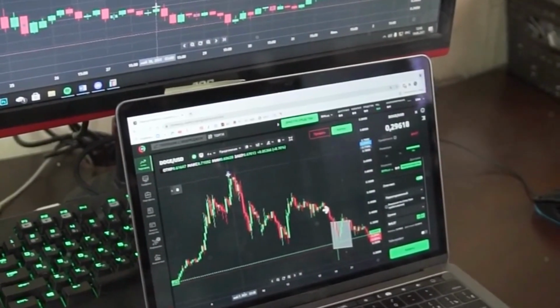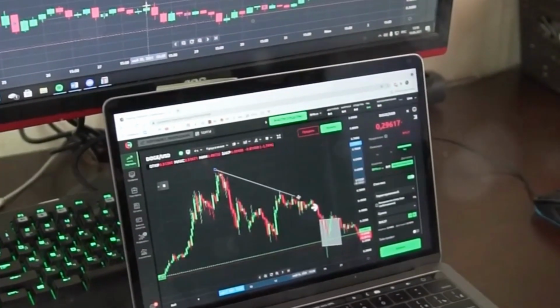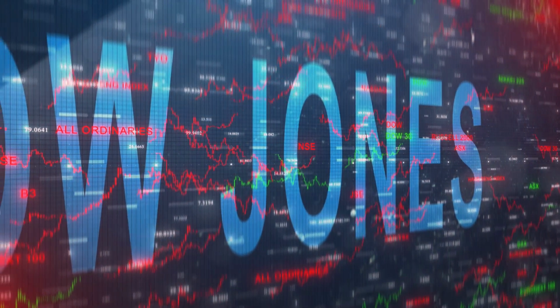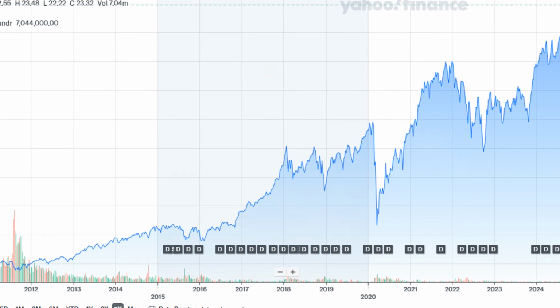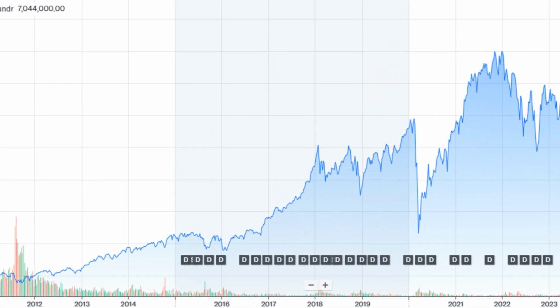High-yield ETFs focus specifically on dividend-paying stocks, making them an excellent choice if you're trying to build a reliable income stream. One particularly interesting high-yield ETF is ProShares Ultra Pro Dow 30. This ETF tracks the performance of 30 of the largest U.S. companies, most of which are known for paying steady dividends.